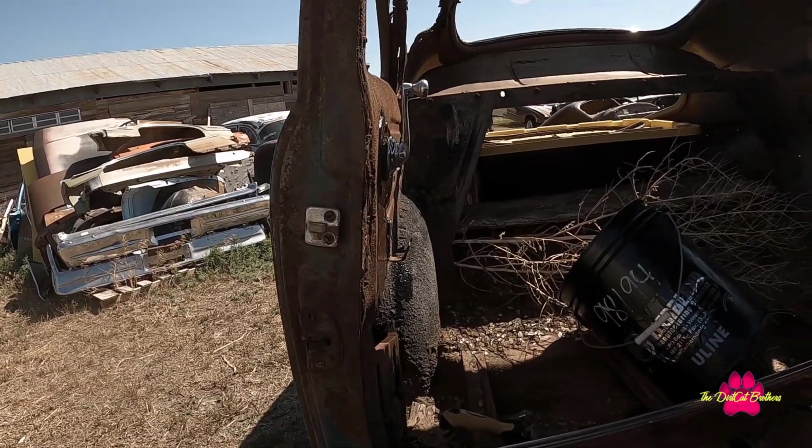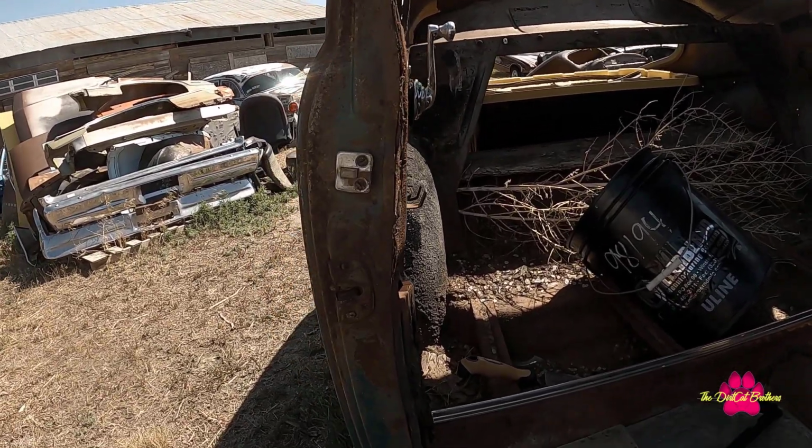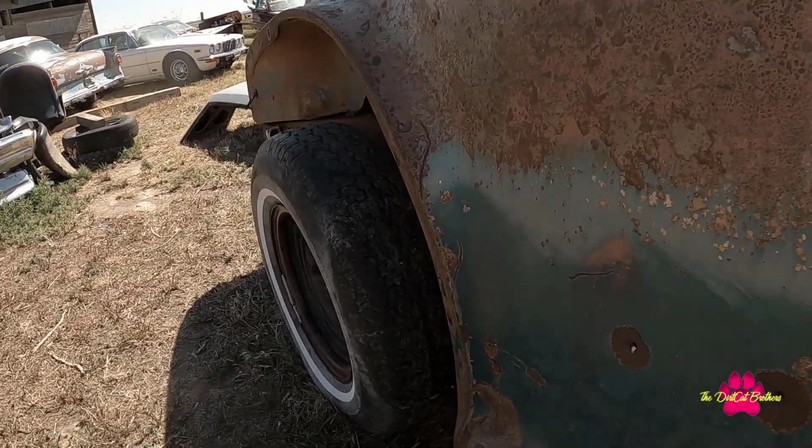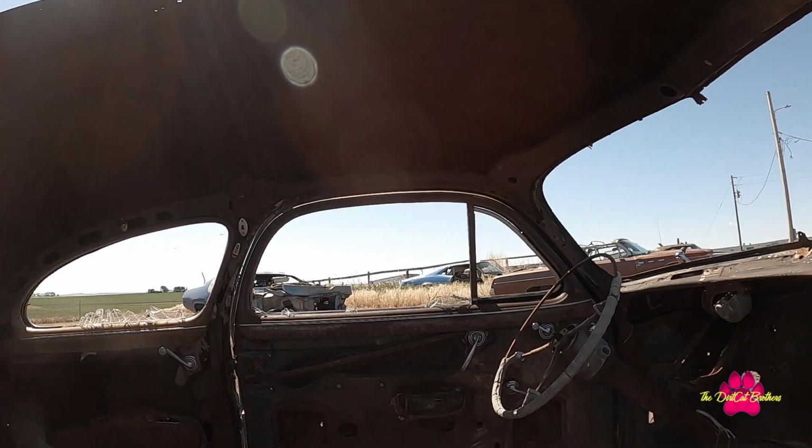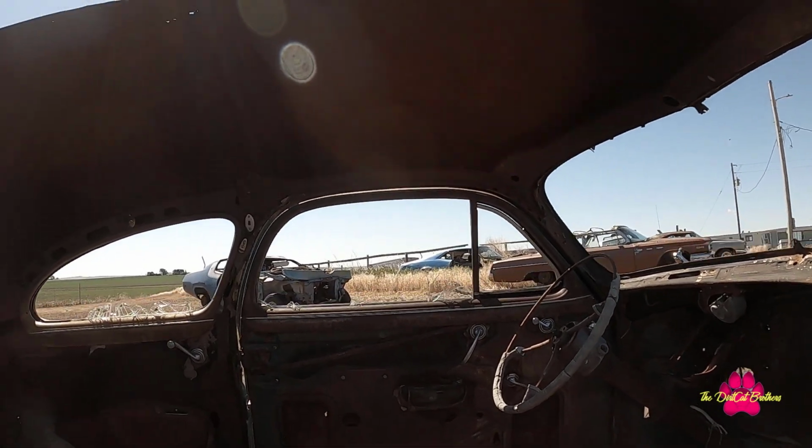And then I'll come out here with the shop vac, once I get done cleaning that stuff, and then start assessing everything. And we'll go over the car one last time. We'll get to know her a little bit more.